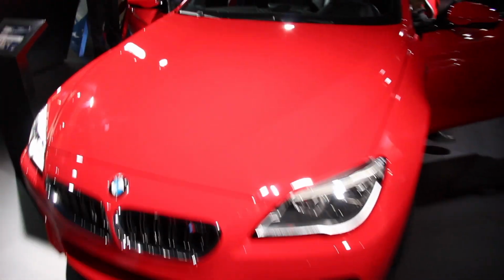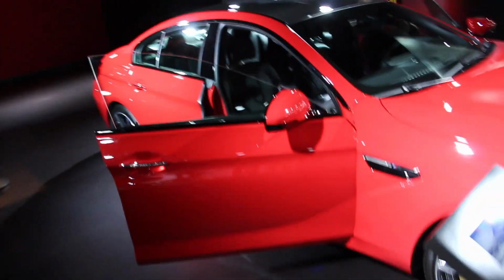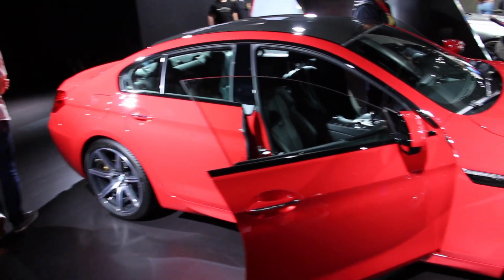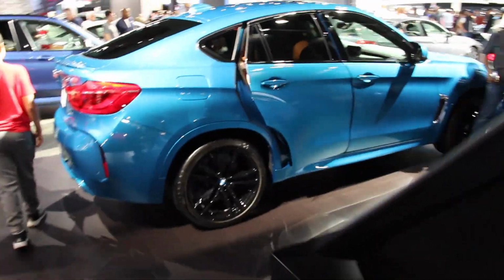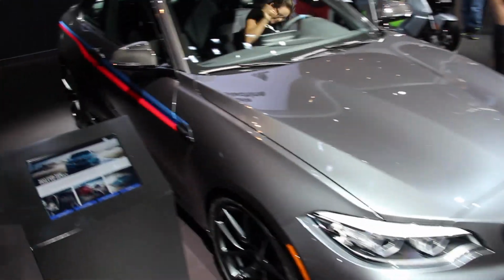St. James Red M6 Gran Coupe. This thing's a dream car. Full leather interior, carbon ceramic brakes, competition package, carbon fiber roof, Bang & Olufsen. God, that's nice and red. Why don't they make colors like this anymore on cars? BMW's doing it right. They got Daytona Violet. I think that's Marina Bay Blue on the F90 M5. Red on the M6. Look at the freaking colors here. They're the only manufacturer that actually brings colors.